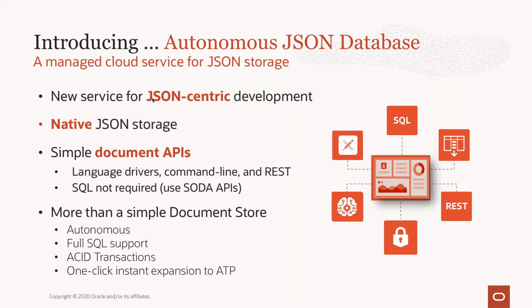Now, recently, we introduced Autonomous JSON Database. This is a managed cloud service for JSON storage. It's a JSON-centric cloud service. We have native JSON stores, which means we have a very efficient data representation for JSON, something that we call OSON. We have different access methods: you can access your JSON documents through SQL, or through SODA APIs, if you want NoSQL-like access.